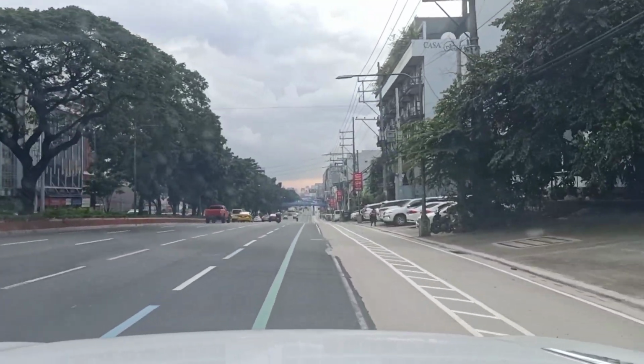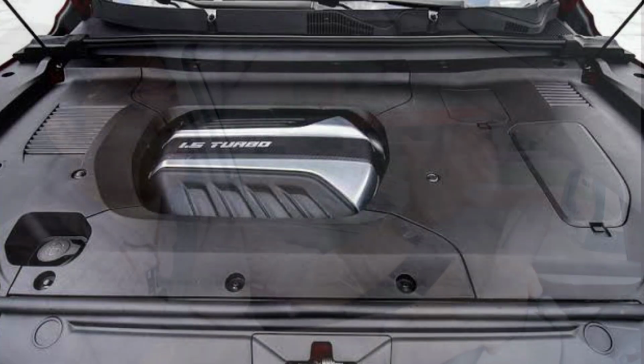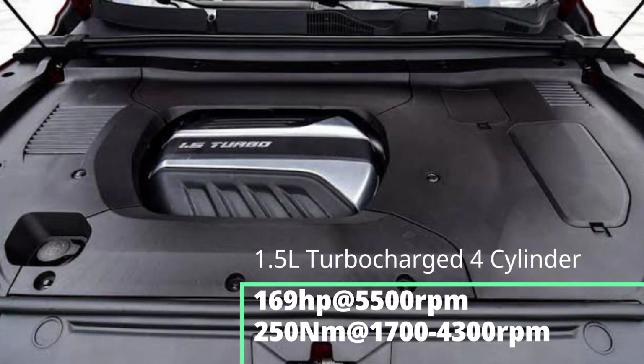Now, like what I mentioned in my initial review, this comes with a 1.5-liter turbocharged engine. And that seems to be the engine of choice these days. I'm seeing that kind of configuration in more and more vehicles. But this one pumps out 169 horsepower and 250 newton meters of torque. And those are pretty decent numbers. But let's see what that translates to when you put your foot down.